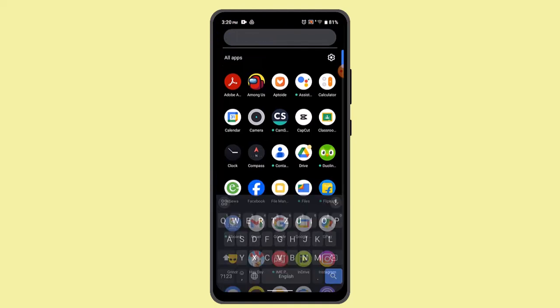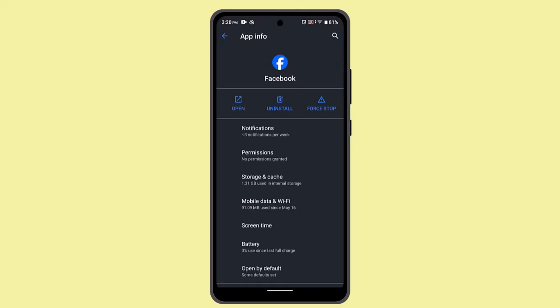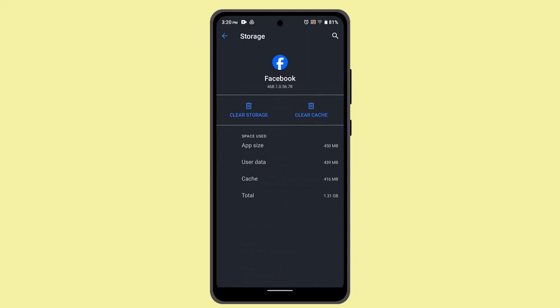For that, go and long press on your Facebook application and go to the app info section, and here you should be able to locate the option as storage and cache. You go and press on clear cache as well as storage, and you should be able to fix your Facebook Marketplace. Likewise, if nothing seems to be working out, then you can also try updating your app.